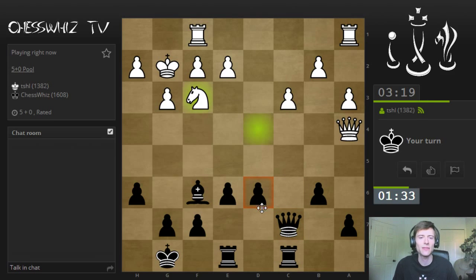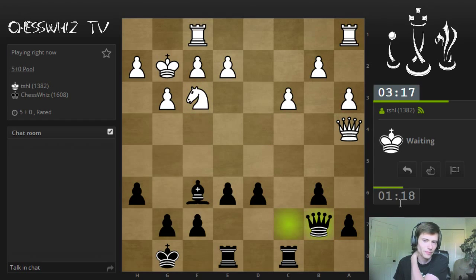So now how do I take advantage of my better development? The position's still kind of closed. D5, D4 doesn't really get anything done. E5, E4 just messes up my pawns because this is a backwards pawn. So those pawns kind of have to stay where they are. And that means not much can happen here. I'm running low on time as well.